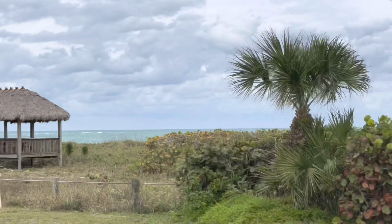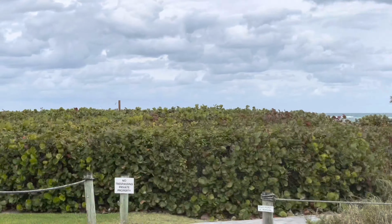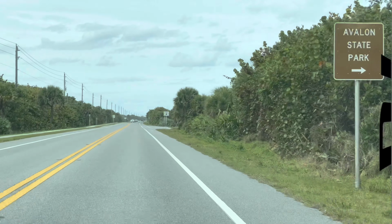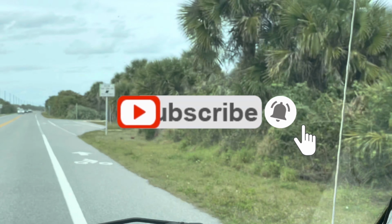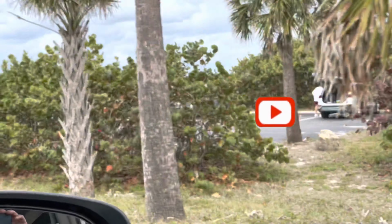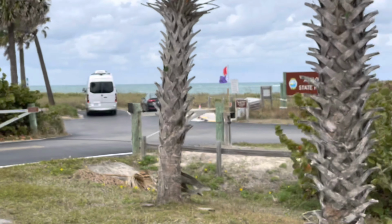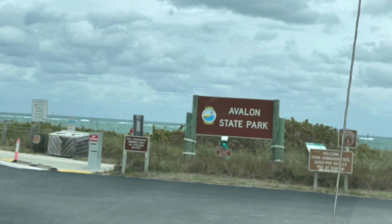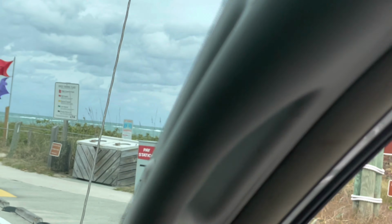There's the water. I'm going to bring you to one of the beaches just to show you a quick overview of what it looks like. So this is Avalon State Park, and it costs $2 to park here. There's not a lot of parking. There is a lot of beach. I don't know how far it goes in either direction.